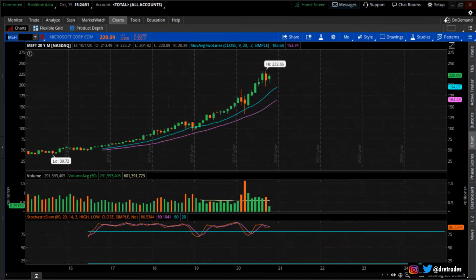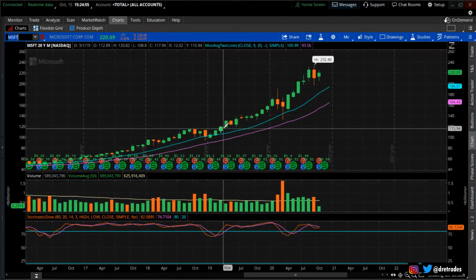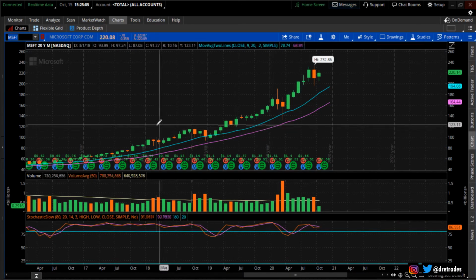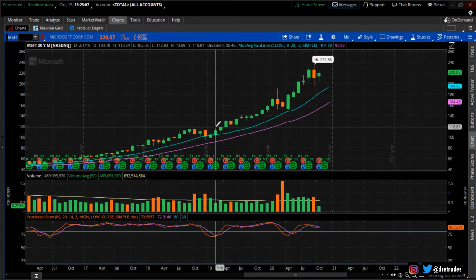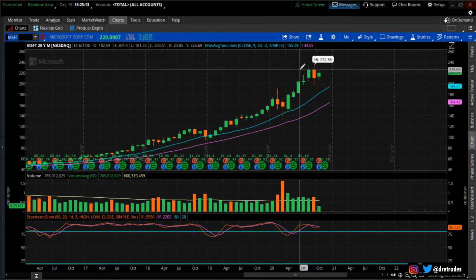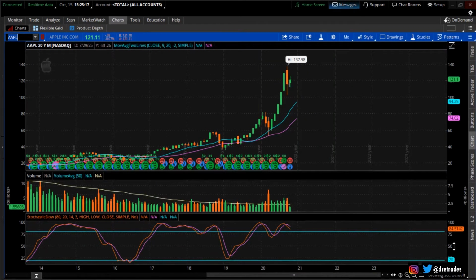Whew, Microsoft. Not as bad. It's got a better angle, right? We're not going straight up to the moon, but maybe off to the upper atmosphere. Basically about a 70-degree angle from left to right. All right, so these stocks for the most part have been going straight up. Now, here's my thing. And what's the worst? Let me pull up Apple. Apple's pretty bad, yo. It's pretty bad for a super multi-trillion-dollar company.